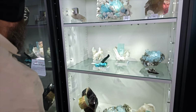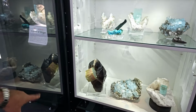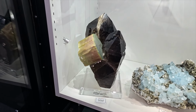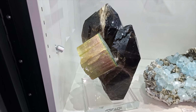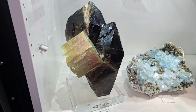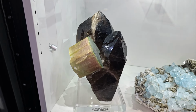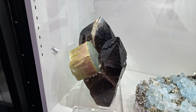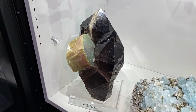All right, so done with this case. That, of course, that tourmaline on smoky quartz was the new find as well. Yeah, I was just looking at that earlier. Just the angles and the dynamic in that piece make it so sculptural. I love the two smoky quartz on top of each other grown, and right in the middle, it seems like the tourmaline is actually holding both the quartz together. So it's just a truly remarkable and aesthetic specimen.